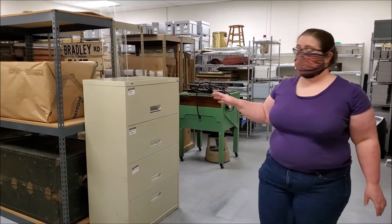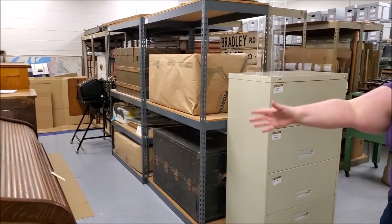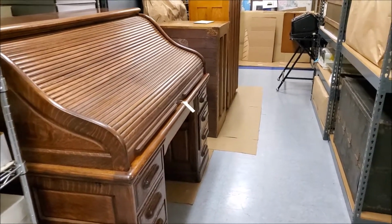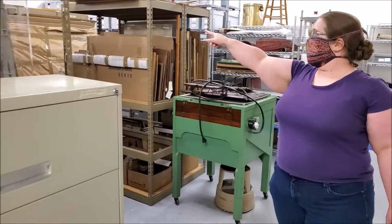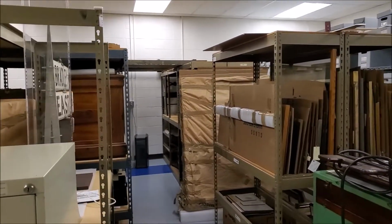So here we're getting into our largest items in the furniture collection, which are going to be this early 20th century or late 19th century roll top desk from Tacoma's original City Hall. And we also have, in the title of largest artifact, a drying rack for developing blueprints on a rooftop, which actually spans two of our aisles.